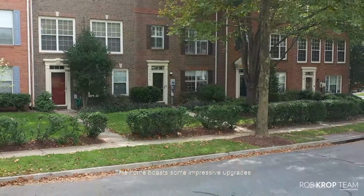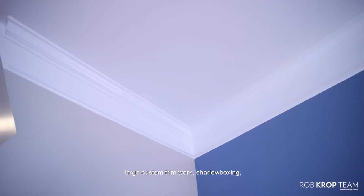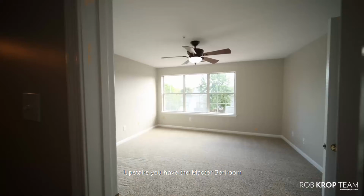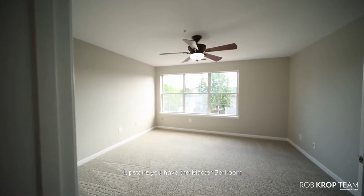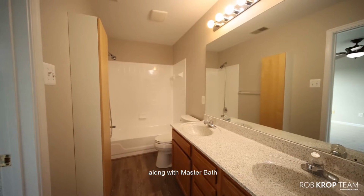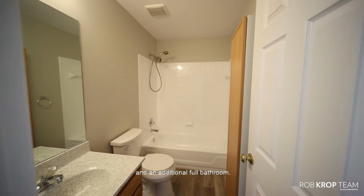This home boasts some impressive upgrades from the higher end carpets to wood flooring throughout, large custom trim work, shadow boxing, plantation shutters, and the list goes on. Upstairs, you have the master bedroom with walk-in closet, with built-ins along with master bath, and a great size second and third bedroom with an additional full bathroom.